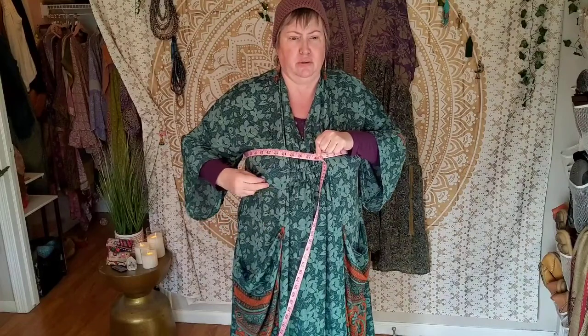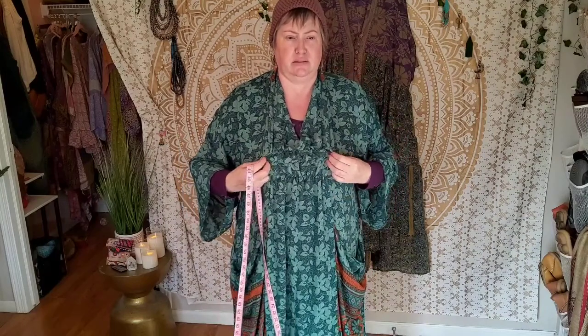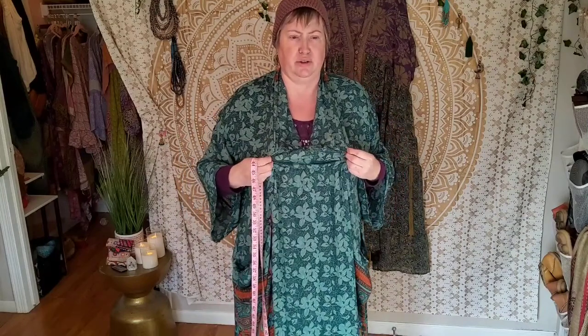But like I say, you have the ruching, so you've got a good couple of inches extra if you need that. So this ruching will probably go up an extra 3 or 4 inches to accommodate the girls, okay, if you see what I'm saying there. So around here, I normally measure about 48, 49, and then, like I say, if you need it, that's why this little extra bit is here.